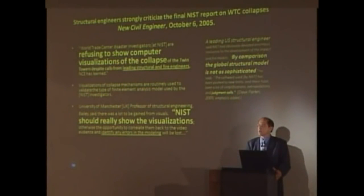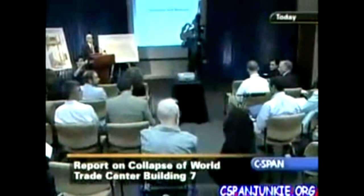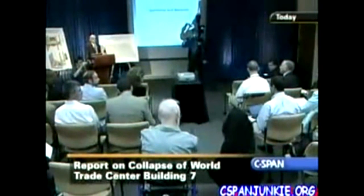Structural engineers rail against NIST because they refuse to show the visualization. It's a black box. You cannot download any of this data. This means that also for the accuracy of their computer model, we have to take NIST's word for it.